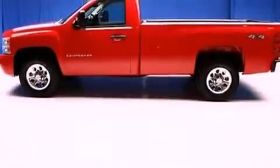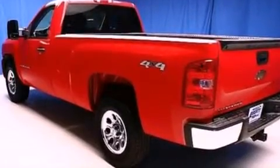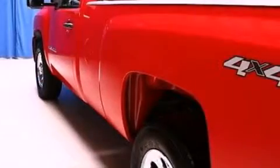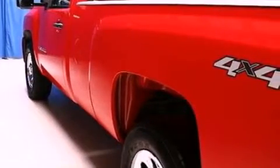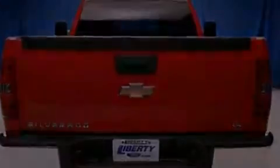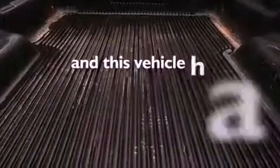Features include XM satellite radio, a double wishbone independent front suspension, a low tire pressure indicator, automatic locking wheel hubs, 17-inch wheels, an engine immobilizer theft deterrent system, a passenger side vanity mirror, dusk sensing headlights, an anti-lock braking system, and this vehicle has less than 46,000 miles.